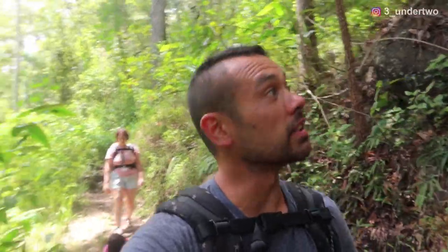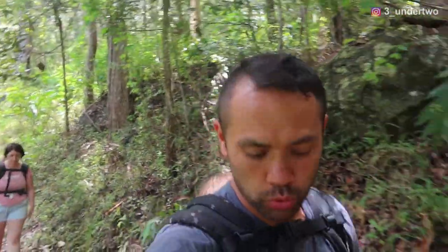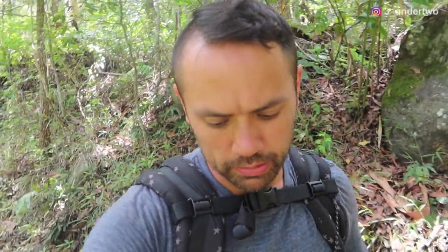So it's good to see that the sun has come back out. It rained for just a short little bit. This track that we're doing is graded as level 4, so it's a moderate, and it's the hardest one out of the 6 waterfall tracks here in the Tamborine Mountains.